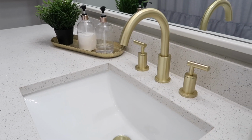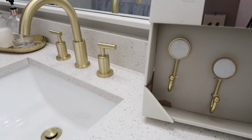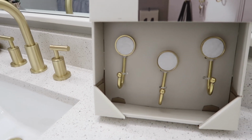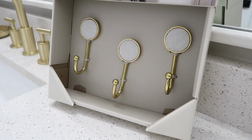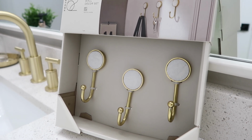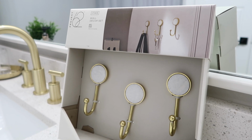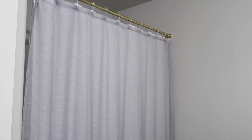Now this next project is towel hooks. These are actually the exact same hooks from my last house. Kind of funny, huh? Once again, they were screwed into our wall, so I couldn't take them down. I tried to get Savannah new ones, but she loved these. So these are from Walmart. They're gold, and that white part is really textured, almost like a rock type feel. They're really beautiful. If you have kids, I highly suggest towel hooks instead of a towel rack.